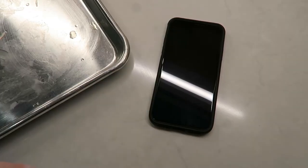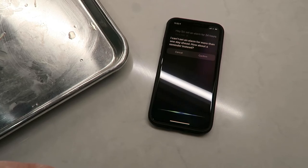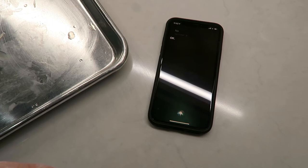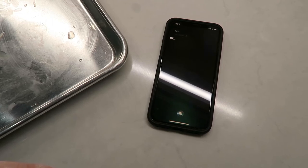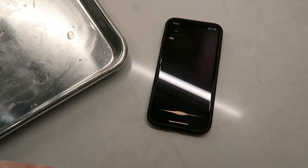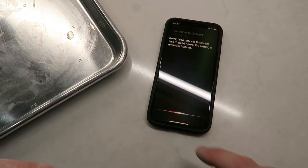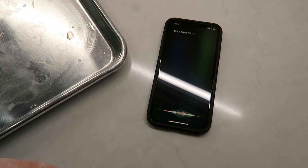Hey Siri, set an alarm for 24 hours. I can't set an alarm for more than one day ahead. How about a reminder instead? No. Okay. Set a timer for 24 hours. Set a timer for 24 hours. Sorry, I can only set timers for less than 24 hours. Try setting a reminder instead. Ugh. Set a timer for 23 hours and 59 minutes. Okay.